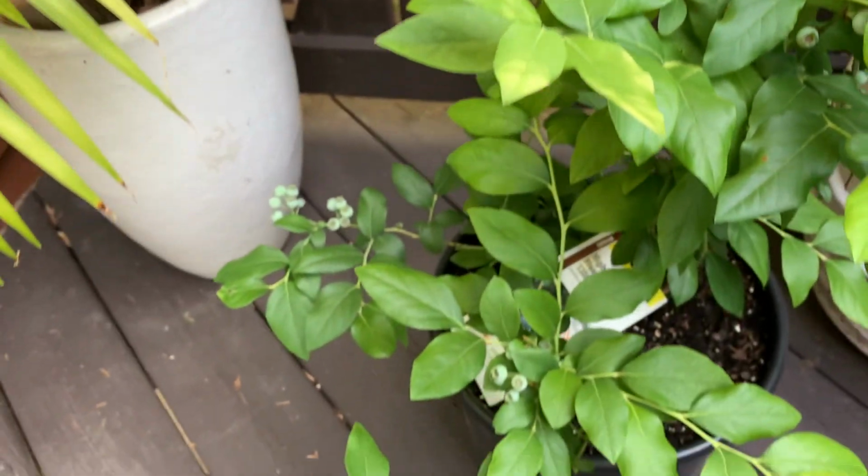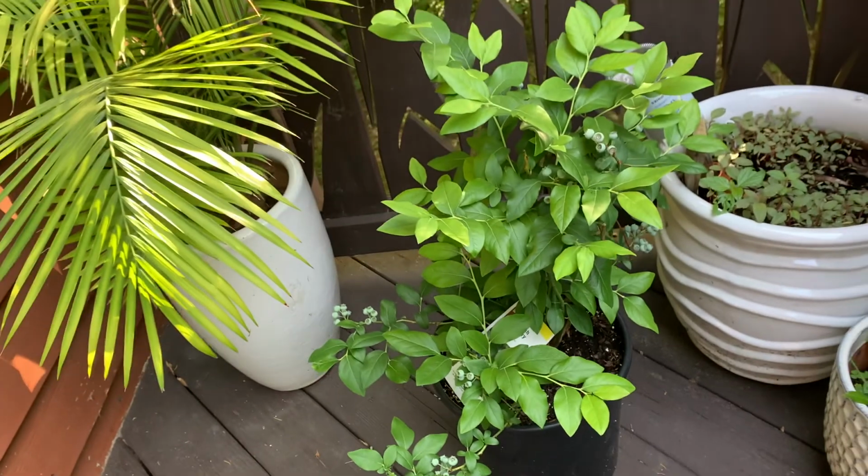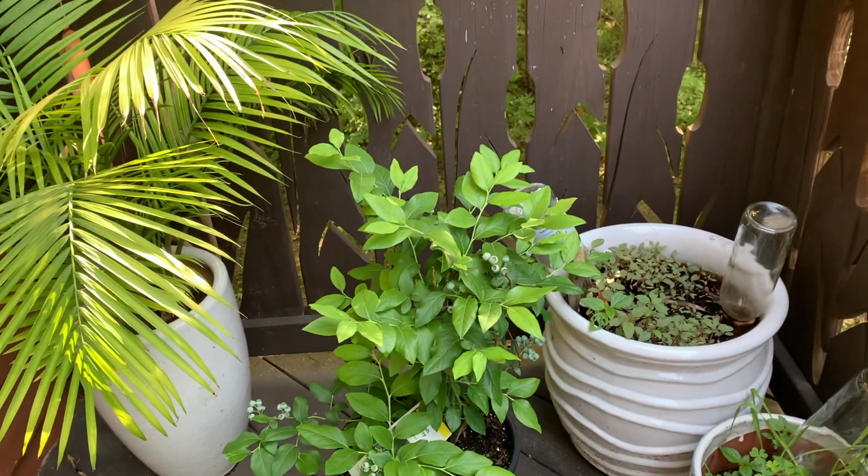We went ahead and moved this one up here because it had the most blueberries forming on it, and I really am worried about predators. I feel like it's a little bit safer up here, although I know that the birds and the squirrels can still get to it. So we'll see how that goes. Battling the wildlife is always a challenge, and my approach generally is to try to prevent rather than try to fix the damage, although we know that that's not always possible either. So we'll see how it goes.